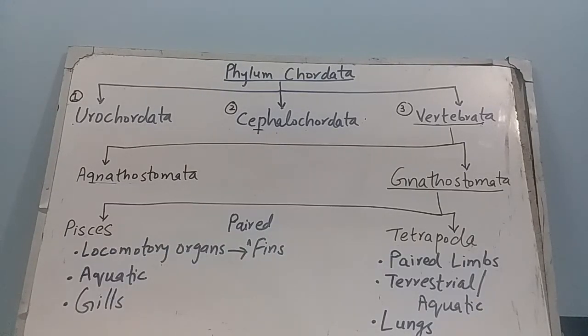Gnathostomata, on the basis of locomotory structures, are further divided into two superclasses. The first superclass is known as Pisces and the second superclass is known as Tetrapoda. In case of Pisces, the locomotory organs are the paired fins. And in case of Tetrapoda, tetra means four and poda means limbs. So they have paired limbs for locomotion, which include the forelimbs and the hind limbs.